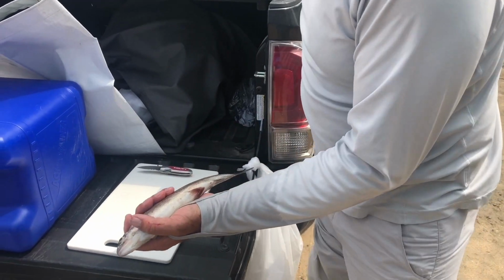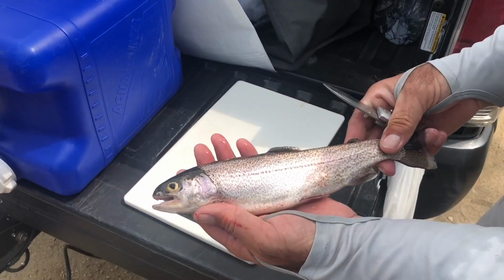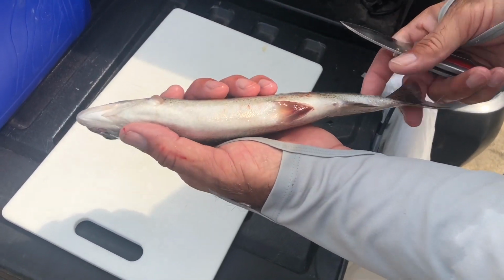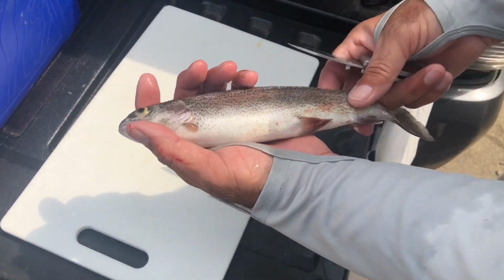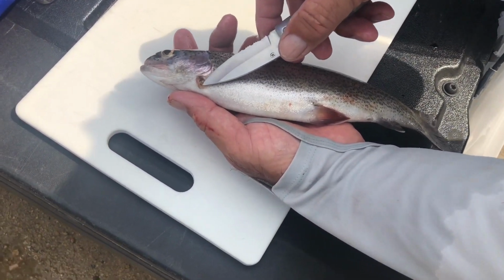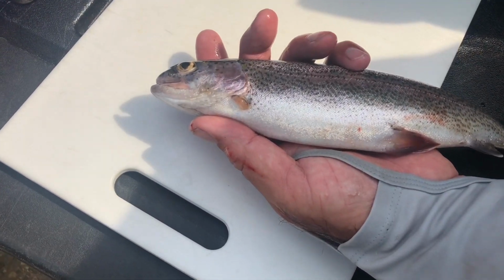Okay, we got a little mess of rainbow trout that we caught today. This isn't a put and take lake. These fish are meant to be caught and taken home. So these are all actually hatchery trout. You can tell that little fin right there has been clipped.